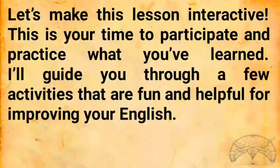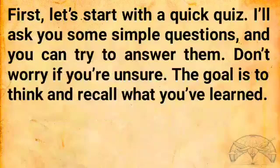Let's make this lesson interactive. This is your time to participate and practice what you've learned. I'll guide you through a few activities that are fun and helpful for improving your English. First, let's start with a quick quiz. I'll ask you some simple questions, and you can try to answer them. Don't worry if you're unsure. The goal is to think and recall what you've learned.